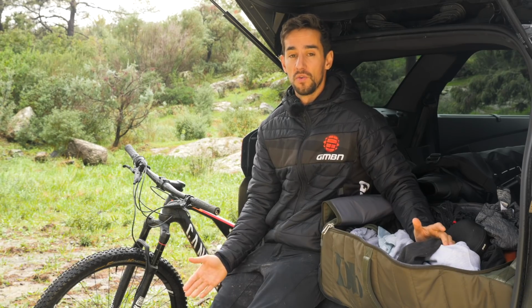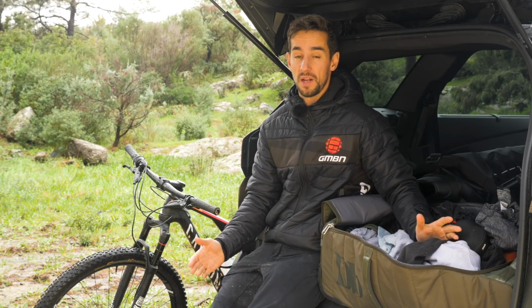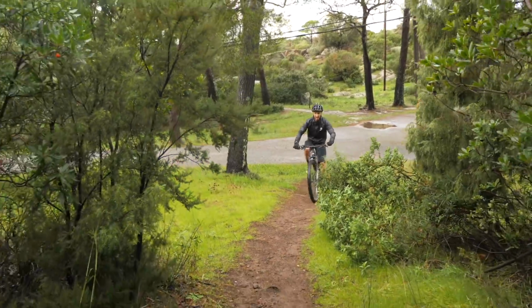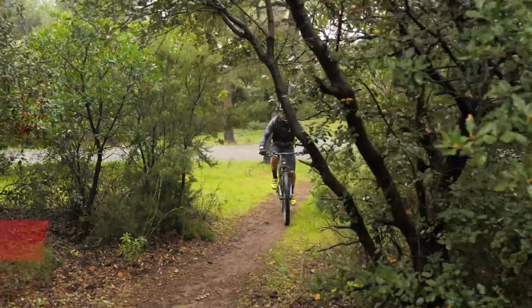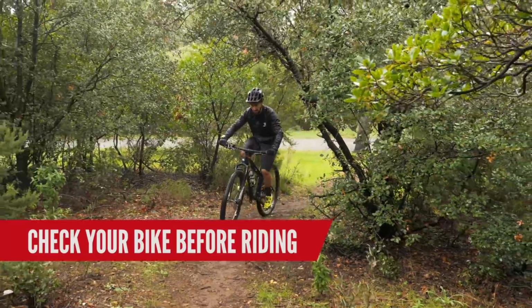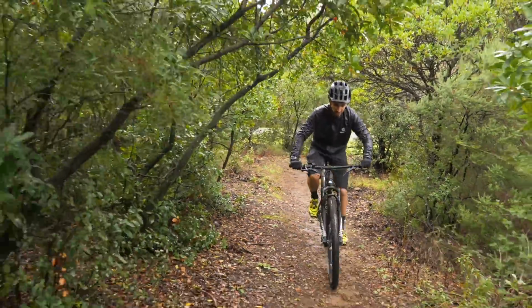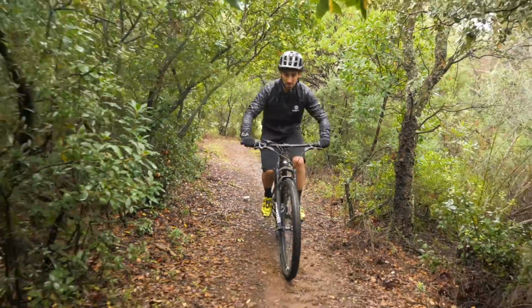Now you can ride in normal riding kit, of course. It's obviously gonna be a lot cheaper, but you're probably not gonna ride as long. Keep moving. Even in basic kit, you should be able to stay warm. So give your bike a check over before you go for a ride, because any unexpected issues could kill morale and probably shorten your ride time.